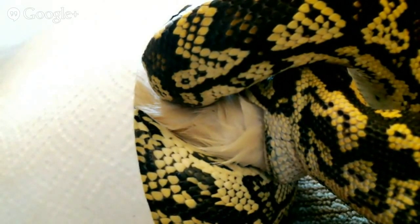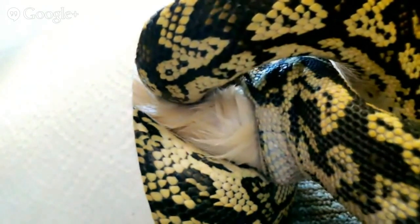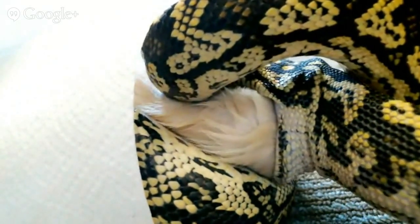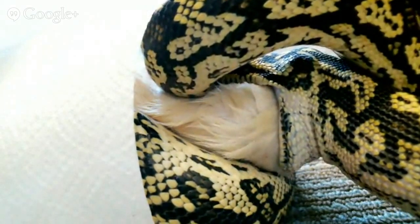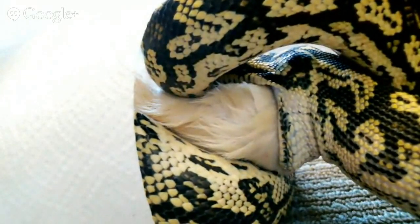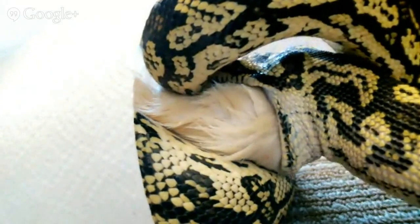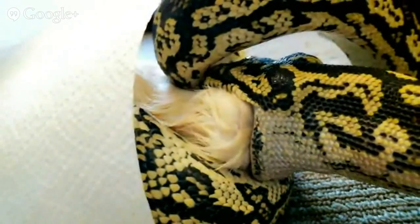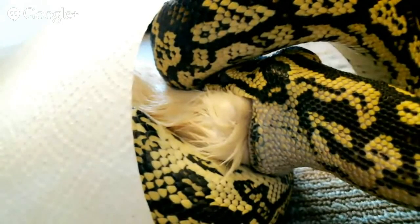And it makes sense. I'd be afraid if something as big as me, compared to this snake, started to watch me and see what I was doing and pick me up or do anything. And so that's one thing I want to let you guys know: there's not a snake in the world that is aggressive to humans.